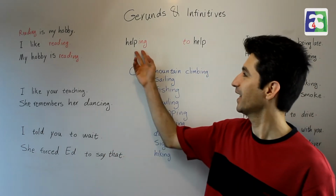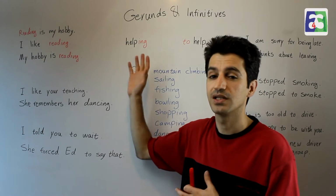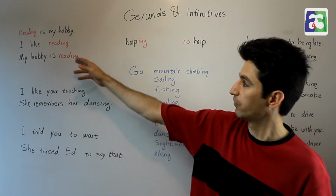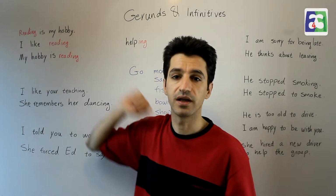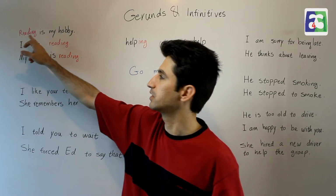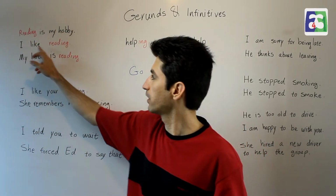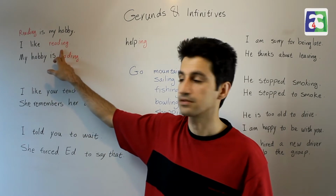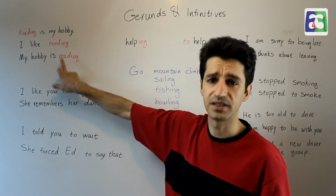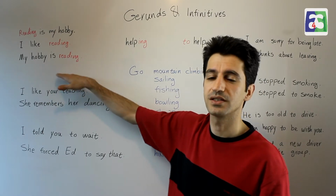So helping, or any other gerund, can be used as a subject, as an object, or as the complement. Over here you can see reading. Reading is a gerund, and this gerund is used as the subject. Reading is my hobby. Or I like reading: this is the object of the sentence. My hobby is reading: this is the complement. It appears after the verb to be.